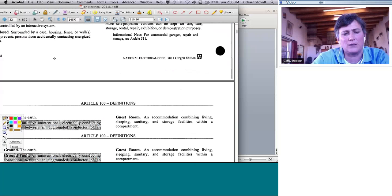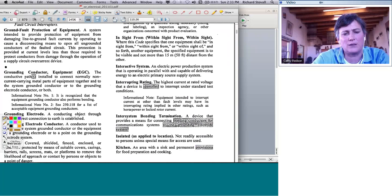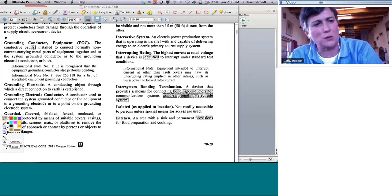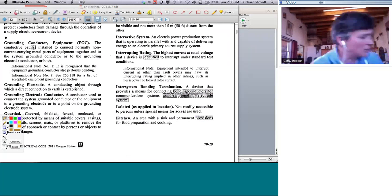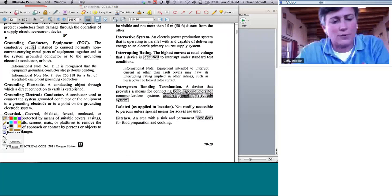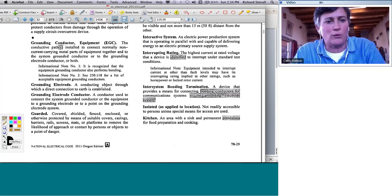One of the really important things to know, and this is crucial, is the difference between these three terms right here. And they're right here in Article 100. So if you're reading a question and they're throwing terminology around and you're getting yourself confused, come back. It's defined here. You don't have to memorize this. All right, so what does it say? I'm going to shift this over so that I'm not covering up my pen here. But there's the word grounding, okay?